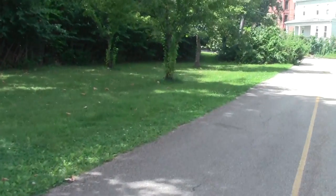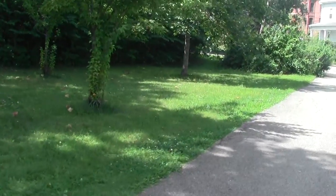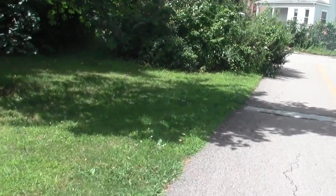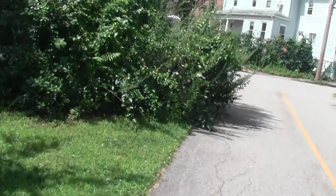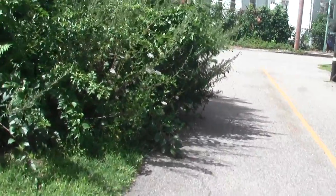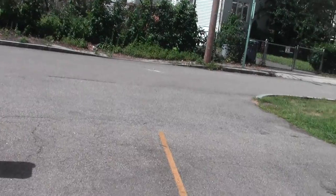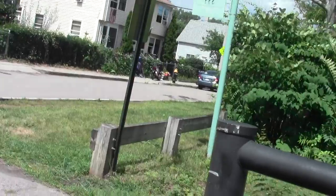Yeesh. So this is, I guess, where it would meet. Let's see what we got here. God, it's such a relief to have the deep exploration element concluded. Oh look, and they still call it Harbor Walk down here. It's kind of like dueling jurisdiction naming. It's also the Neponset River Trail.